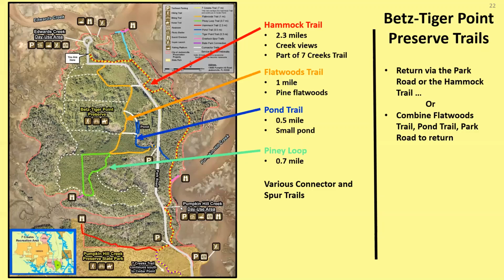So we started here, we went out here to the dock, walked down here, took this spur trail, past the pond loop and on down. And here's where that homestead is. We kept on going, and then down to the end. And then we walked out here to the dock and the kayak launch over here, and then came over here to look at the day use pavilion.